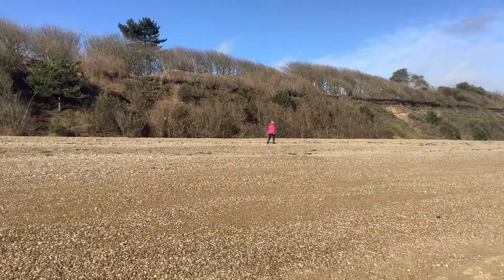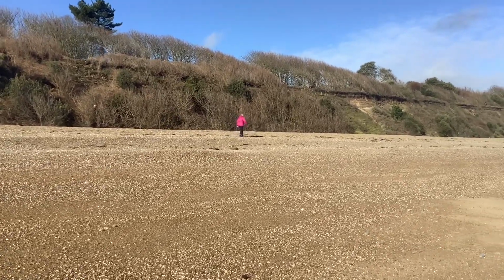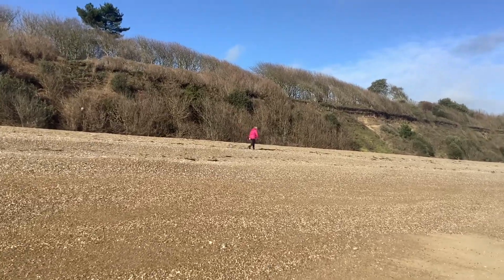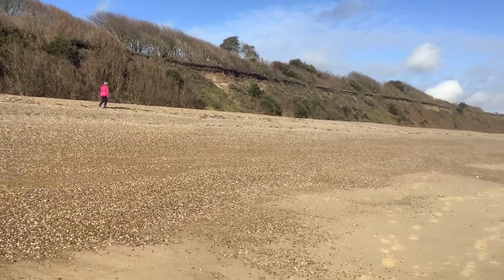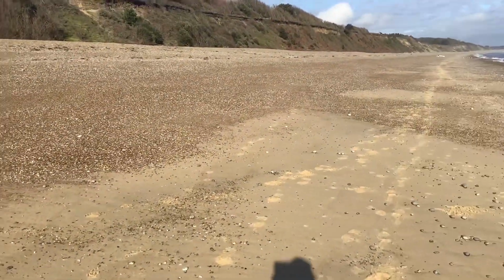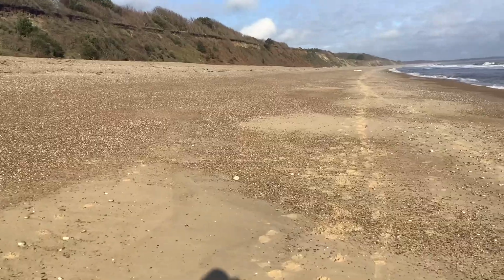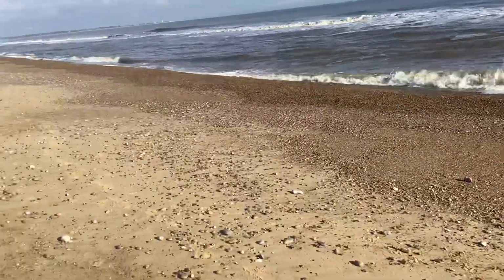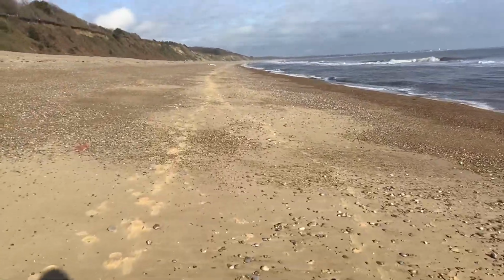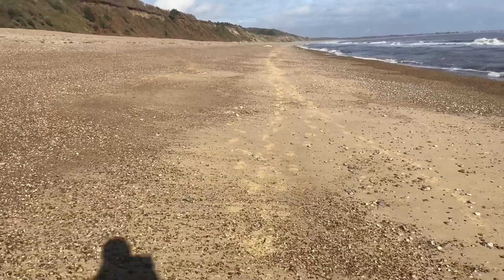Carol. Give us a wave, Carol. Can't hear me. This is quite interesting because there's a sort of sandy bit here, the shingle there. The tide comes right up the top there. Not where Carol is, but the next low down. Generally, you've got this sort of sandy bit, and then it goes to shingle again. Quite interesting. So I think the shingle is sort of a layer on top of sand.